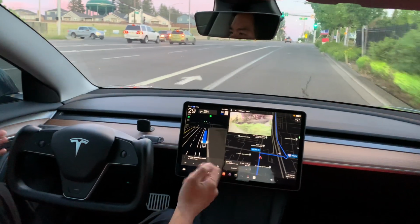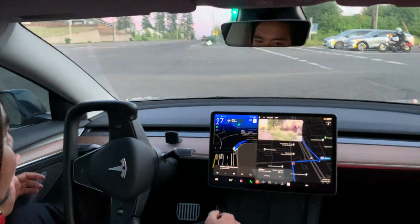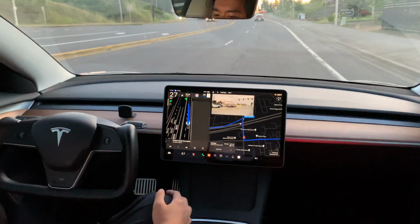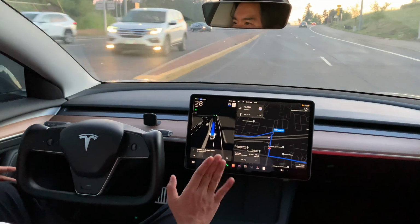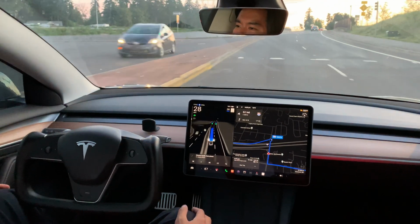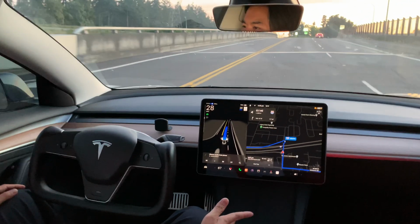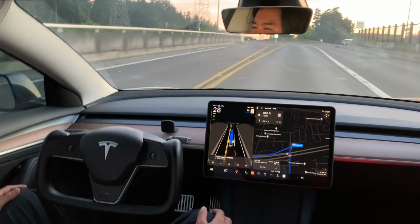I'm very well aware of the surroundings, and I can take over at any given split second. Light's green, it's making a turn. And one thing that I did notice on Full Self-Driving, I couldn't really time how often it wants me to put pressure on the steering wheel. Like, sometimes it prompts me to do it right away. Sometimes it takes a while.